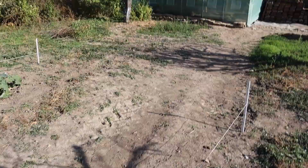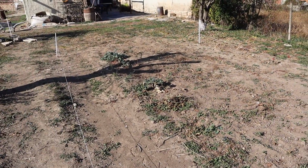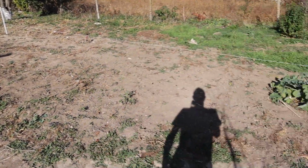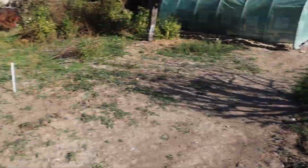So obviously all the veg, we've literally just got swede left and a bit of a scraggly kale going on. Got some mulch around it to keep it warm. I'm probably going to harvest it on Christmas Day.